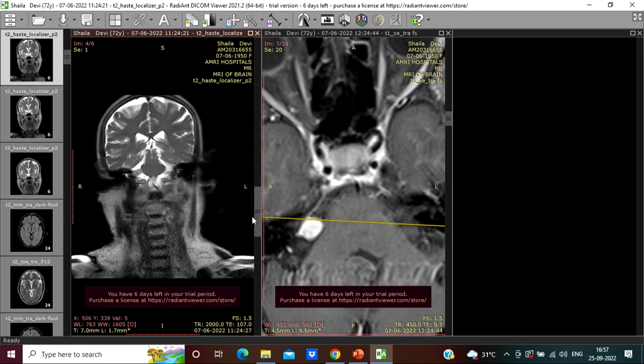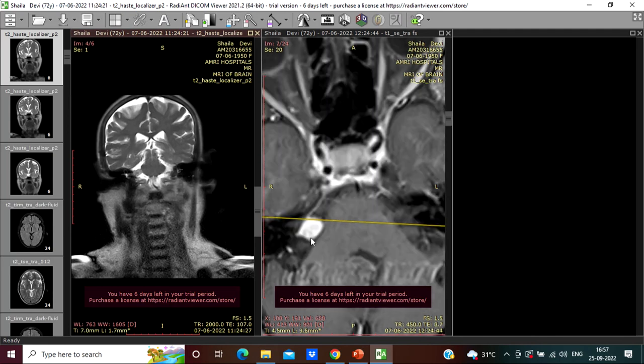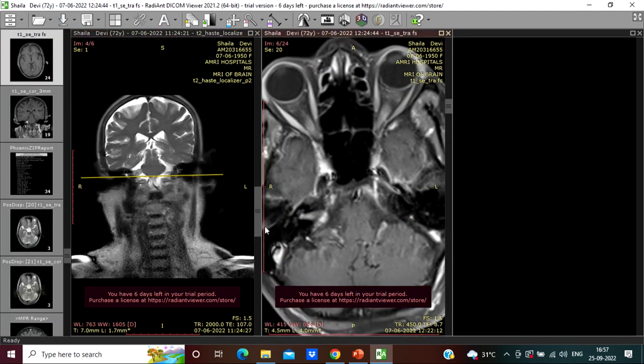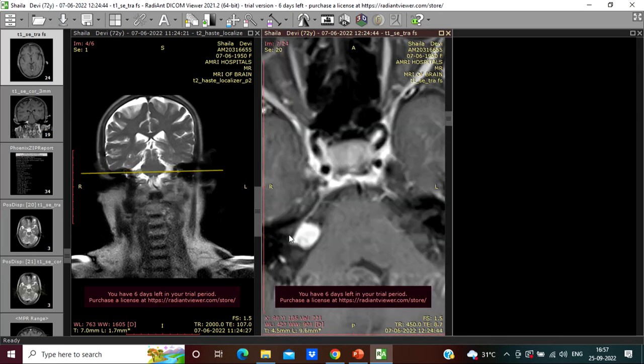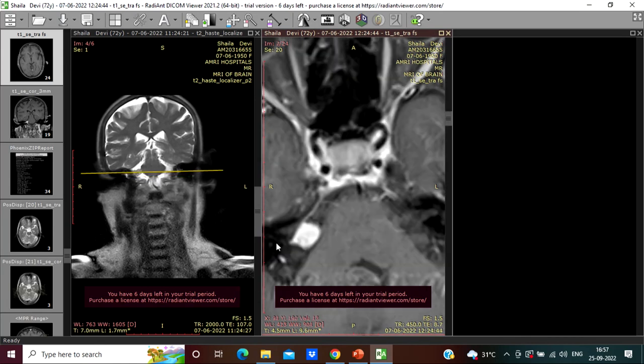Had this been epidermoid cholesteatoma, it would not enhance on contrast. So it is most likely, that's a classical appearance of a vestibular schwannoma, which is involving the complete full length of the internal auditory meatus. See this? Yes. And the CP angle cistern.